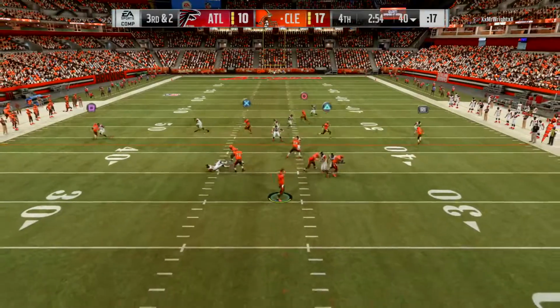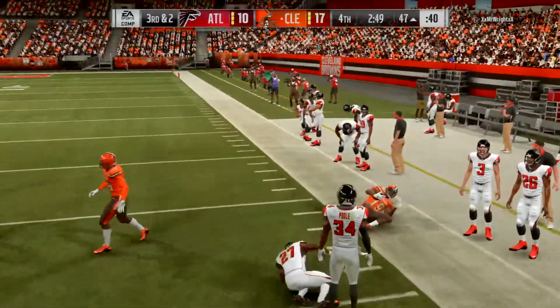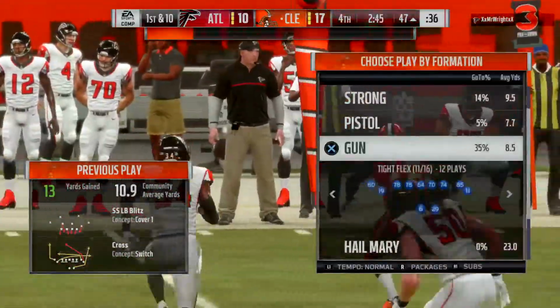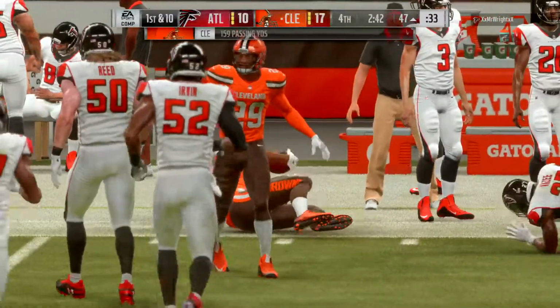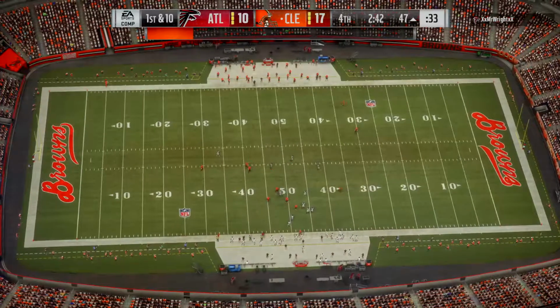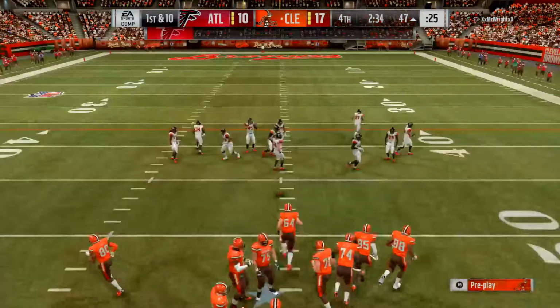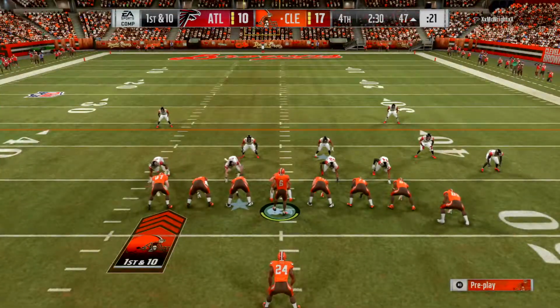3-19. Working out of the gun, Mayfield. That is caught. It's Perriman. And he'll be taken down, but not before he gets into enemy territory. First time they've looked his way in this game. He comes through, picking up the first. This quarterback now 6 for 6 since coming back out of the locker room. It's first and 10.